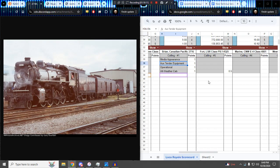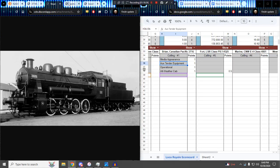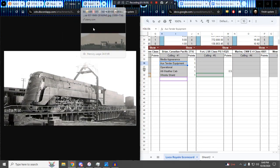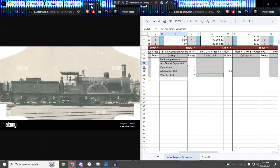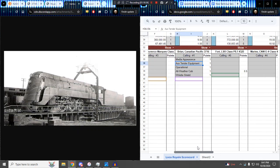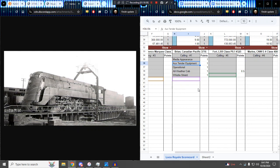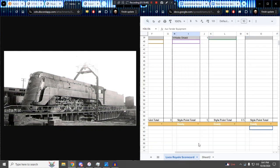Am I allowed to ask if something is a style point or not? Yes. Is the whistle shield a style point? Yes. Whistle shield. Okay, call whistle shield. And I assume you're the only person who has a whistle shield. I don't know where the whistle is on the CNW, but wherever it is, it probably doesn't have a shield on it. I'm pretty sure it has a horn. Oh, of course it does. Anyway, that's your 5. The F7's had a horn. You got a straight streak.